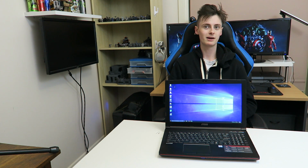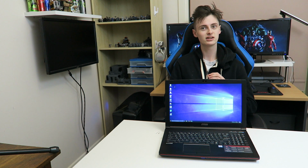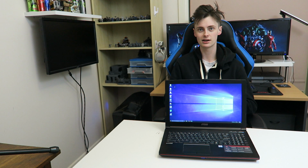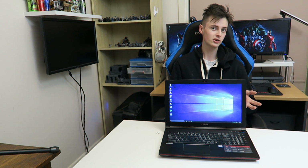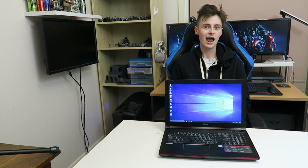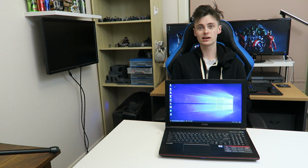So let's get right into the basics of the laptop. The GP Leopard series comes in either the GP72 or the 62 models. The difference between the 7 and the 6 is simply the screen size. The 72 is a 17.3 inch display, while the 62 is a 15.6 inch display. As for the difference between the 6QE and the 6QF, it is the graphics card used. The lower model, the 6QE, has an NVIDIA GTX 950M graphics card, and the 6QF, the one that I've got here, has the GTX 960M.